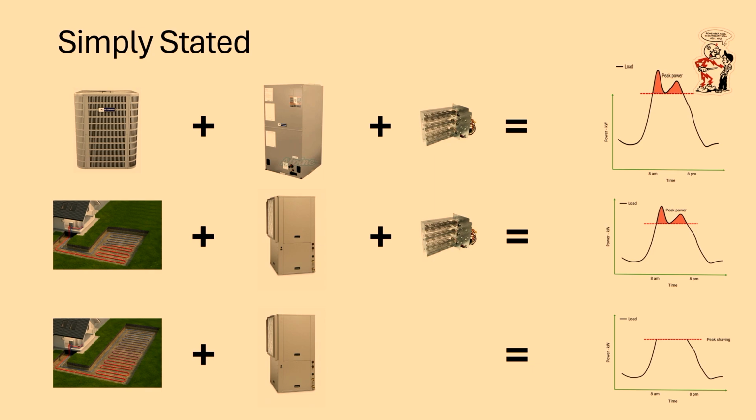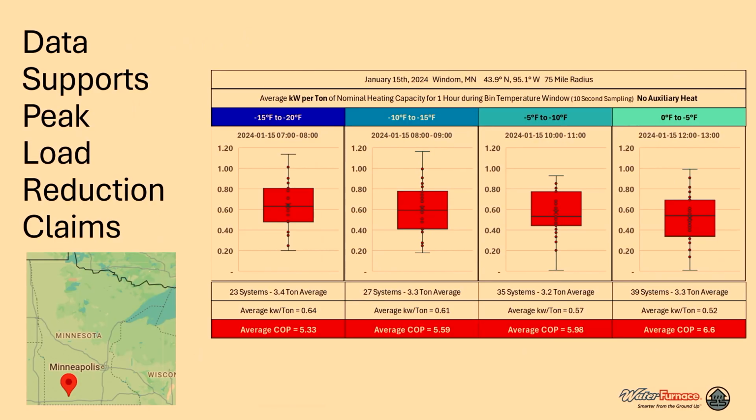So as a director of utility engagement at WaterFurnace, I answer a lot of questions from utilities and public service commissions. Like, we see the theoretical studies, we hear this stuff, we see the ratings, but we don't really believe it. Show me. I want to see the data.